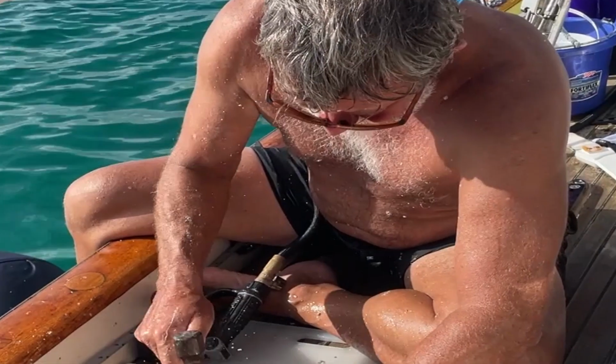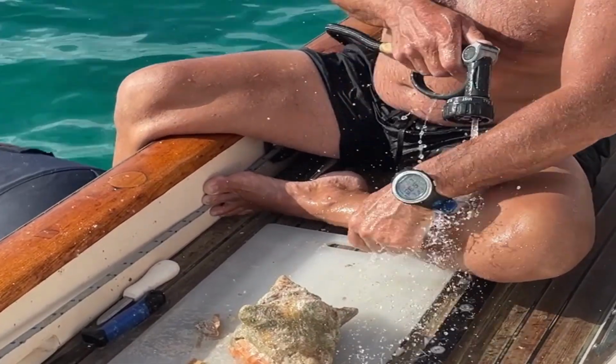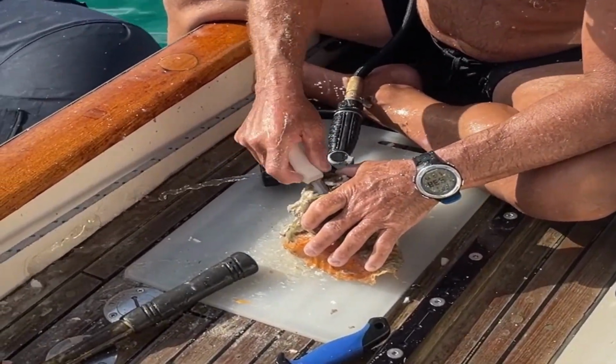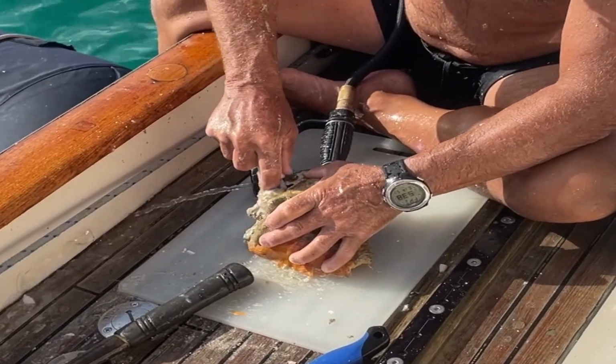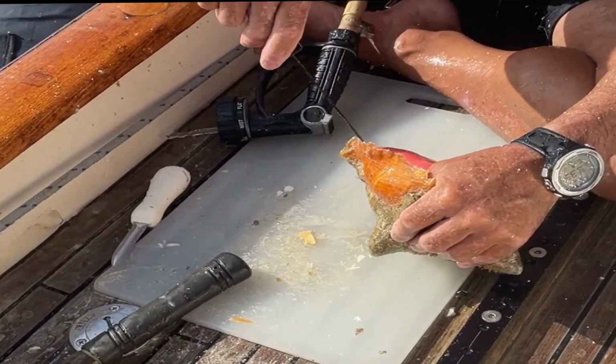Remember in episode 4 when we watched the guy at Goldie's cleaning the conch and were sure we had it down? Well, suffice it to say, we could use a little more practice. Tim was persistent though, and even though he made a huge mess, by the time he was done, we had a nice pile of conch meat and made a lovely conch pasta for dinner.